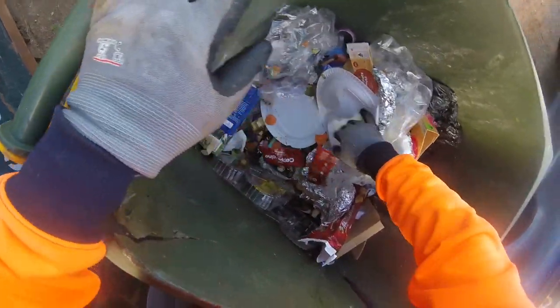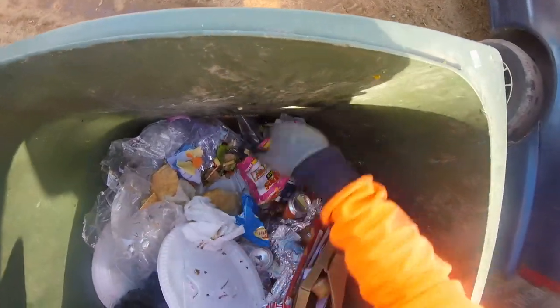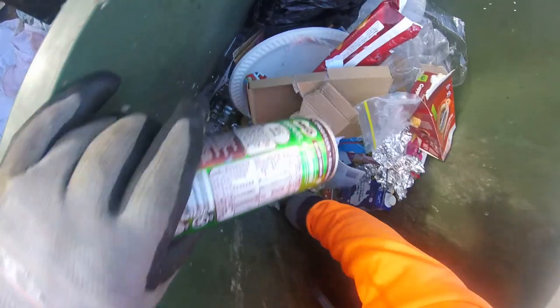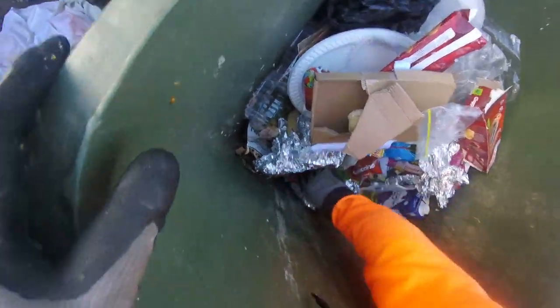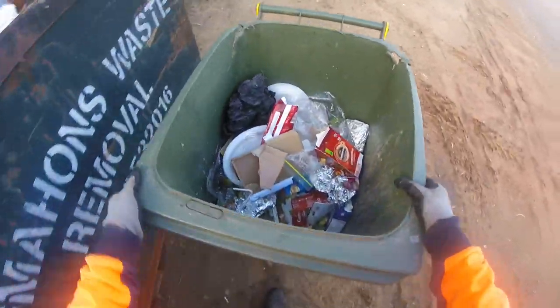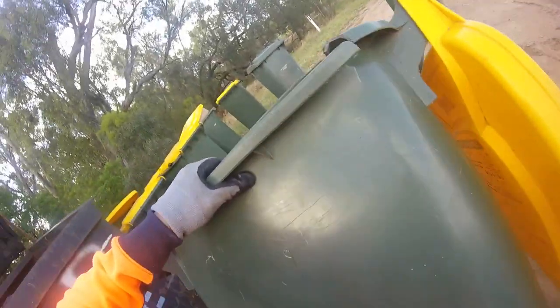Red's got wet. I might have to lift this one up. Looks like just food scraps and a few cans, not many, a few bottles. Better than digging through all the food. Yeah, I think I'll do that. It's gonna be a heavy bin. Check the pooper. Yeah, pooper's good. Ready? 1, 2, 3.